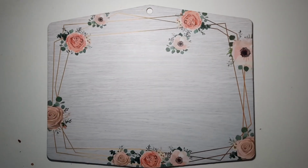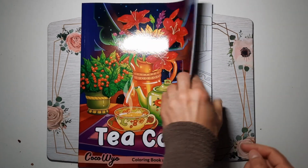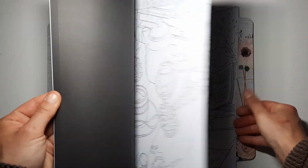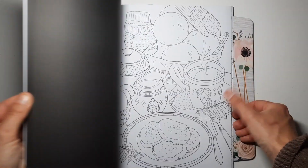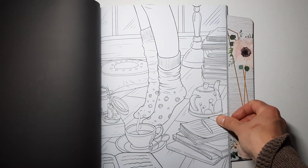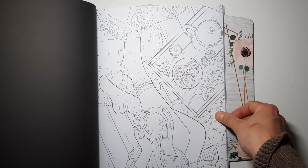Horror Kawaii. Then, Coco Wayo. Yeah, some more Cocowayo books because I just love this brand so much. I got the Tea Cozy one. And as always, I don't know what to say anymore about Cocowayo. Every book they publish, and they publish a lot of books in a very short amount of time, is so pretty and intricate. It's like they really cracked the code on how to make appealing coloring books. These scenes are so beautiful, and it's so well drawn, you know.